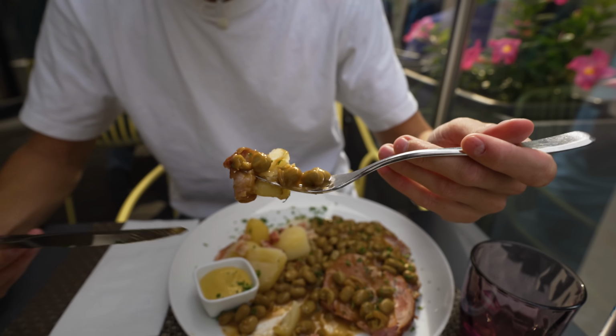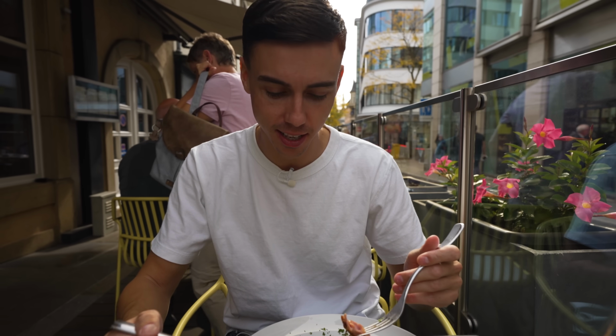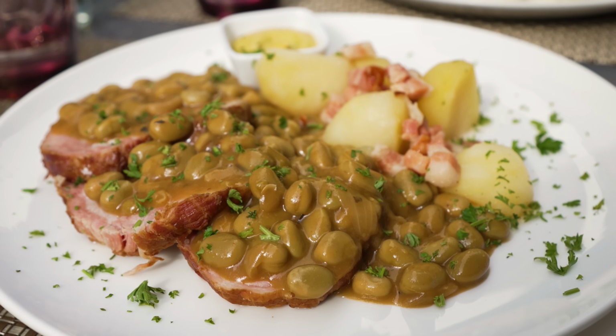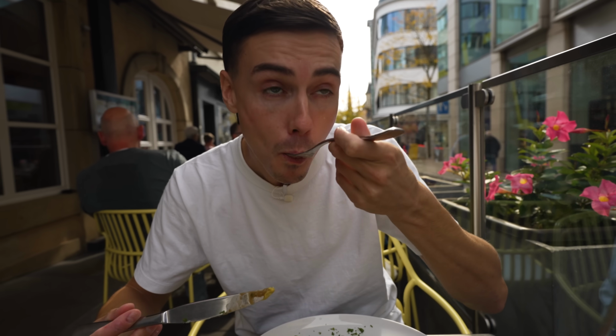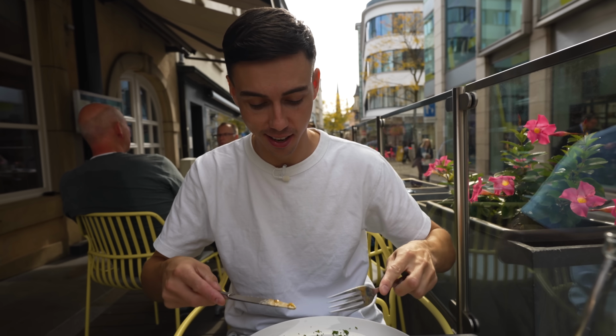This looks amazing. Let's get a bit of everything on there. Let's go. Do you like it? It's tasty, very smoky, but I've never tasted this kind of smoky meat flavor before. Yeah, very good. Just gonna stick some of that mustard on. The mustard really pulls that together, actually.